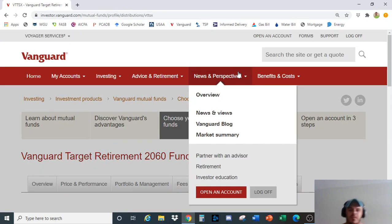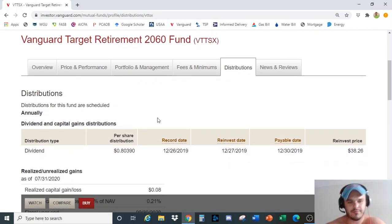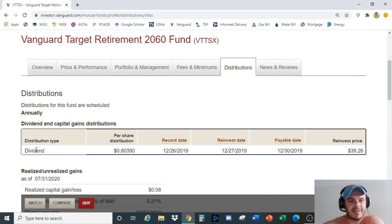Next, we go on to distributions. This is what the fund pays out, all right? Dividends. Last year, the record date, if you held the fund on December 26th, you were going to get this distribution of 80 cents per share, which is roughly that 2% SEC yield that you saw, roughly.